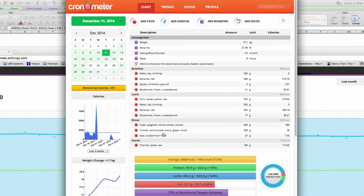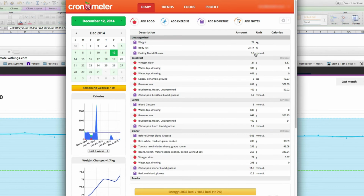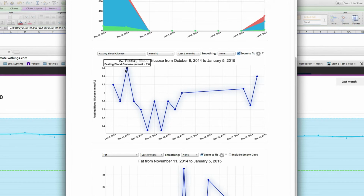We make our own cherry tomato pasta sauce, and there was some kale, and I also had some cherries that day. Again the next day, my blood glucose is not too bad. It's jumped down, but if you look here, it's jumping up and down. These are quite swings and roundabouts.